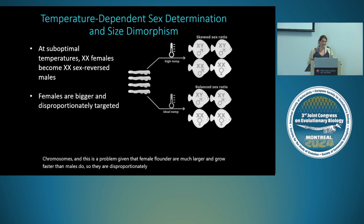So when you consider that fewer females are being produced and more females are being taken from the environment in adulthood, that spells disaster for this species of fish.